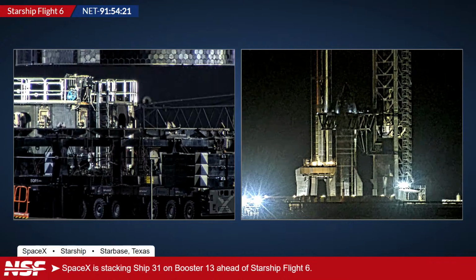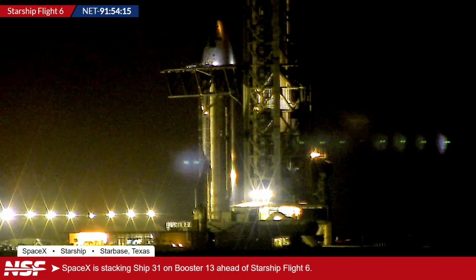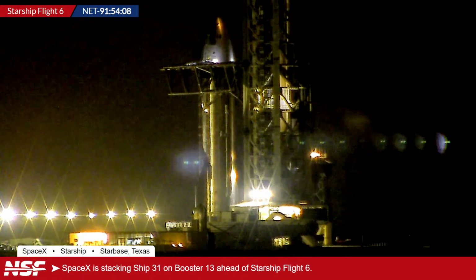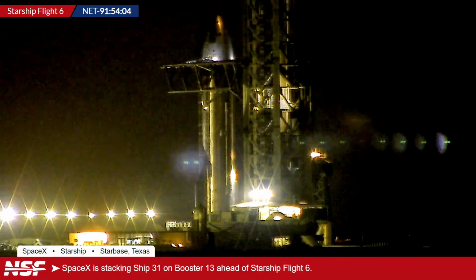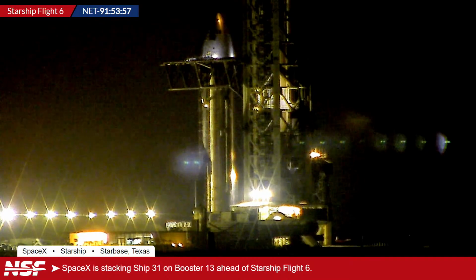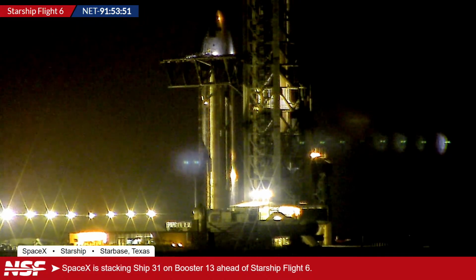Also, hey, look, the ship's lifting again. Yeah, I bet this is when we'll see it go basically all the way up pretty quickly, hopefully. I think we're all a little bit scarred from previous lifts where they've had to set the ship or the booster back down, or they've set the ship down on the booster and then lifted it back off again. But as you were saying at the start of the stream, Trevor, this is not necessarily expected to be the final stack, right?